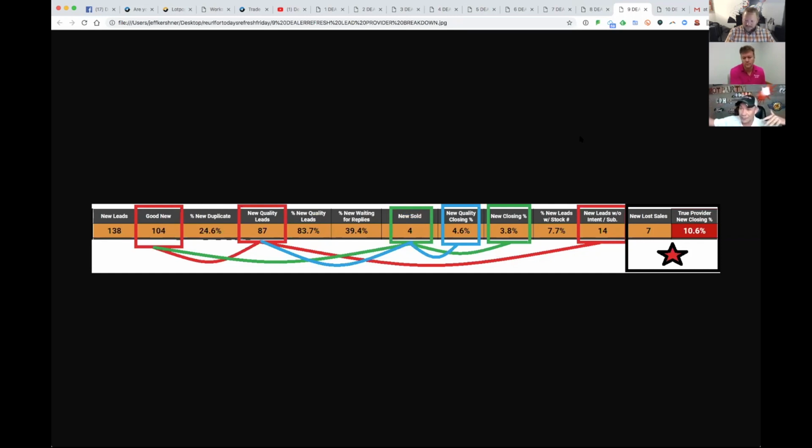Or they didn't give me a phone number or a right email address. They give me Joe Schmo at Yahoo, 555-555. Well, the CRM still counts that as a lead. I'm going, yeah, push that one to the side. So that's the quality. But the kicker, and that's the star, no one does this.